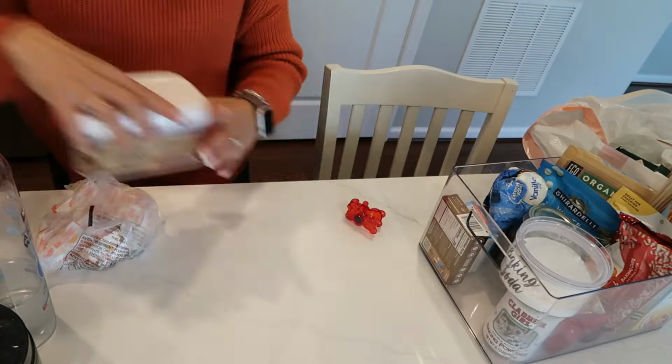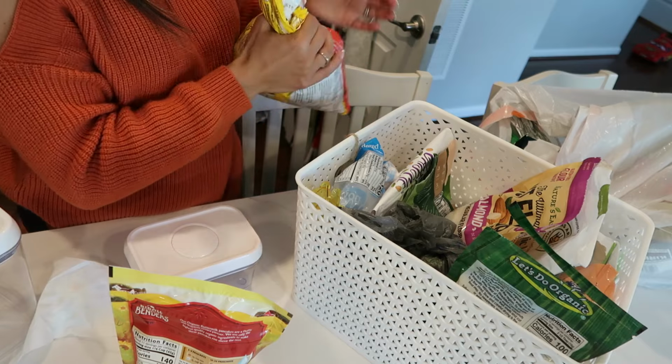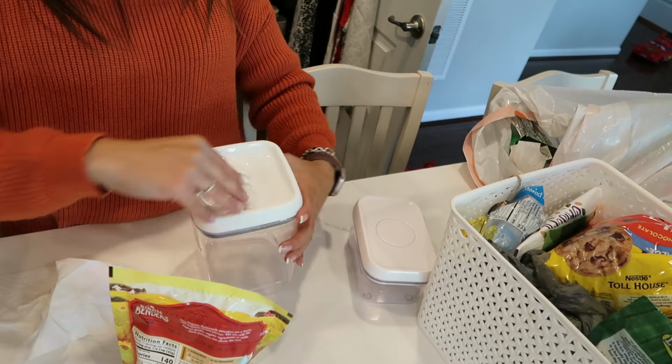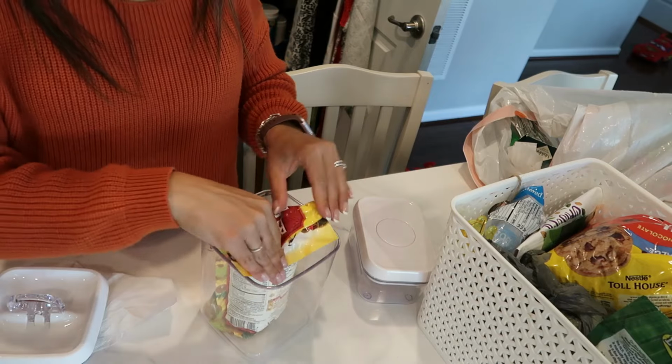Let me know down in the comments, what are you excited to bake this holiday season? Some of the things that I am excited to bake this year are gluten-free peanut butter blossom cookies. That was my favorite cookie growing up as a child. My mom makes delicious ones, but unfortunately I have not eaten them in years because the ones she makes aren't gluten-free. So I make my own that are gluten-free, and they're pretty good.